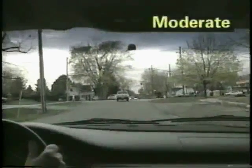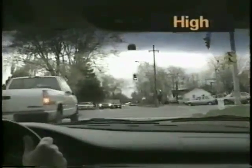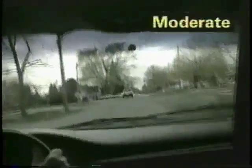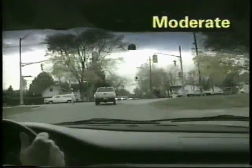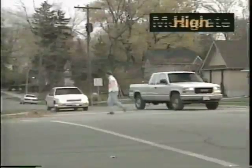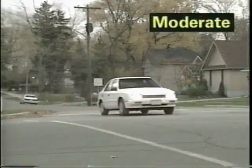Approaching this intersection, our risk of collision is moderate because of the car behind, high as we pass the truck, and extreme as we spot the pedestrian. We react by honking, since we can neither brake nor swerve. If we are scanning the intersection on approach, the pedestrian is clearly visible. The driver of the white car reduces speed and stops to allow the pedestrian to cross.